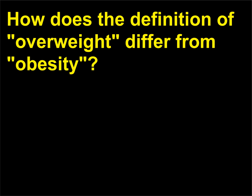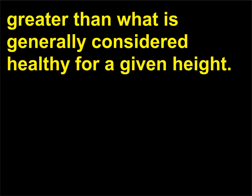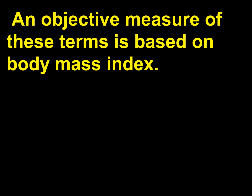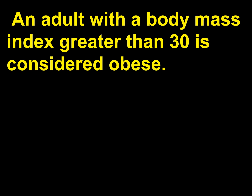How does the definition of overweight differ from obesity? Both overweight and obesity describe ranges of weight that are greater than what is generally considered healthy for a given height. An objective measure of these terms is based on body mass index. An adult with a body mass index of 25 to 29.9 is considered overweight. An adult with a body mass index greater than 30 is considered obese.